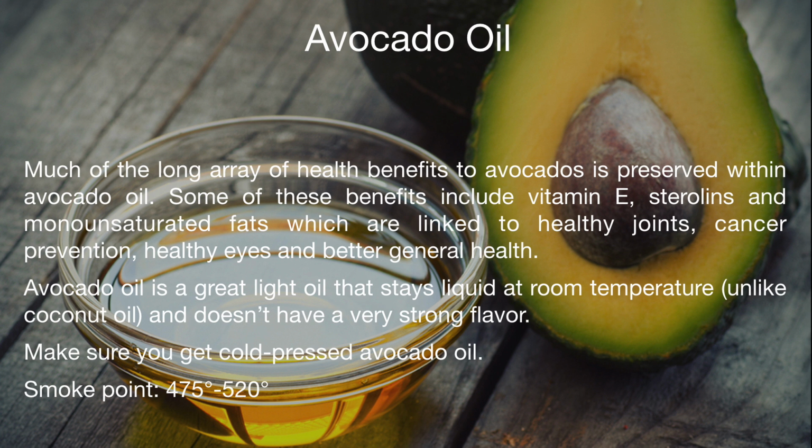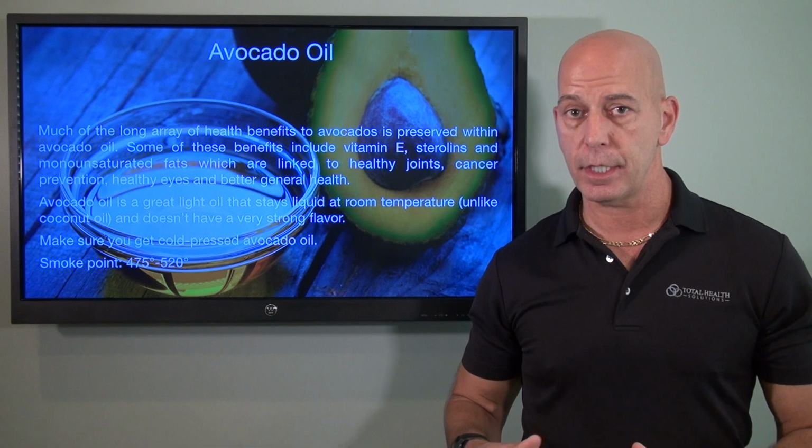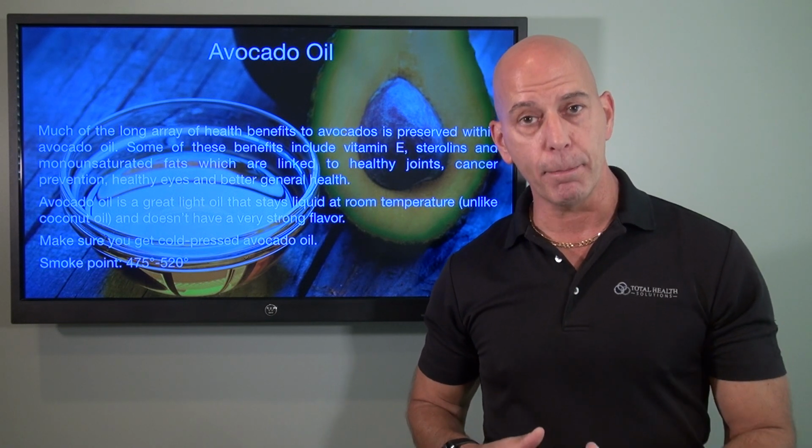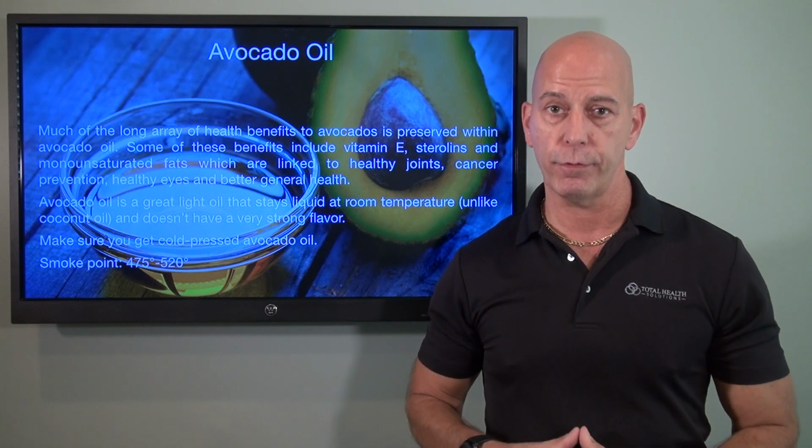Some of these benefits include vitamin E, sterolins, and monounsaturated fats, which are linked to healthy joints, cancer prevention, healthy eyes, and better general health. So like I said, this is one you definitely want to add to the mix, especially since it's very mild in its taste and it's so beneficial for you.